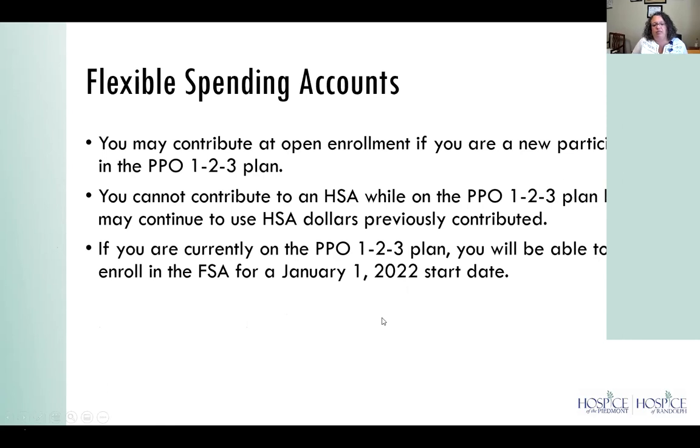So if you're in a PPO 123 plan and you're new to that plan at open enrollment, you can start with a flexible spending account. If you're coming from the high deductible plan, you cannot contribute to an HSA while you're on the PPO 123 plan, but you can continue to use any HSA dollars that you've previously contributed. If you're currently on the PPO 123 plan, you will be able to enroll in the FSA for a January 1, 2022 start date.